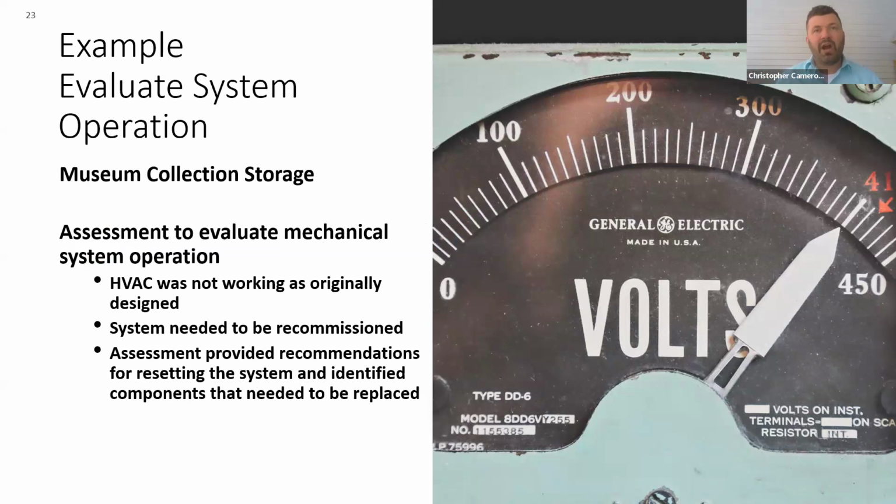If you drive your brand new car today, 15 years down the road, it might not be operating the same way. You replace different spark plugs, you're using maybe a different type of gasoline. Something's changed that's making it not function the way it should. Over time, you've made changes to the system. The same with mechanical system operation.